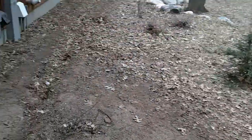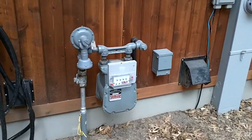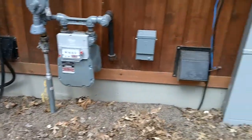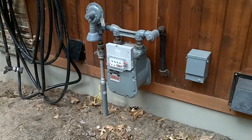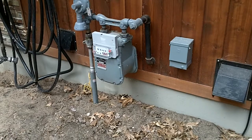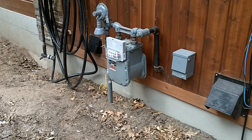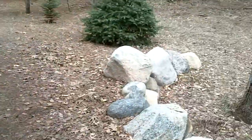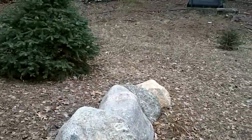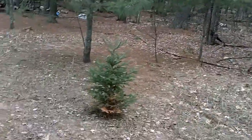Okay. So here's one of the gas meters. Isn't this exciting? The gas meter, the electric meter. We use a lot less. We had to have natural gas piped in here to take advantage of the energy credits, and we use a lot less natural gas than we used propane because of the solar panels. Here's the backyard.